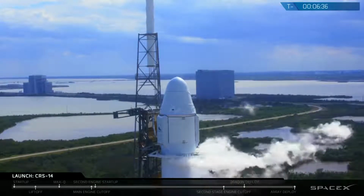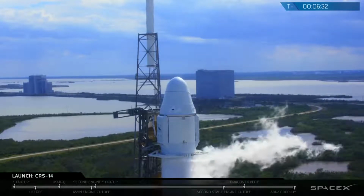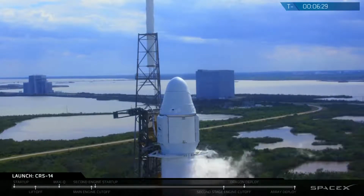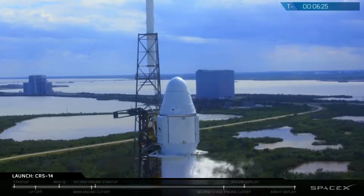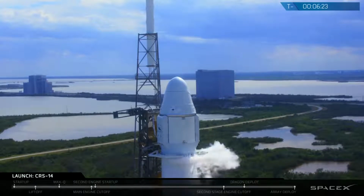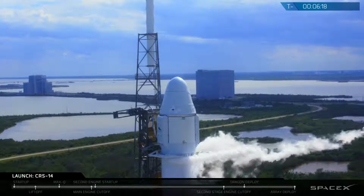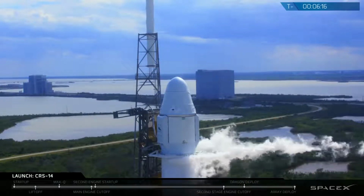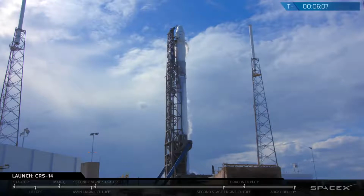11 years ago, Dragon was just a design on a piece of paper. But in 2010, SpaceX became the first private company to send a spacecraft to orbit and return it to Earth. 2 years later, in 2012, soon after I started at SpaceX, a Dragon became the first privately developed spacecraft to visit the ISS. Since then, we've made a total of 13 trips to the space station, and we're under contract with NASA for a total of 20 cargo resupply missions.